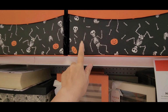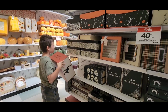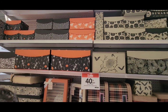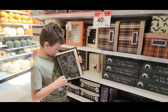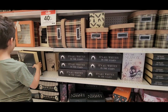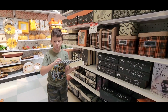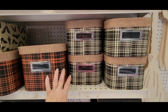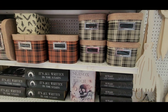I like this one. I like that one. This one is $24.99. $24.99. And they got smaller ones. Just a happy Halloween book that opens. Spiders and webs inside. Mm-hmm. Like your money. You can hide your money in there. Exactly. Oh, I like these patterns. This would be nice for me to put some junk journaling stuff in there and store them.